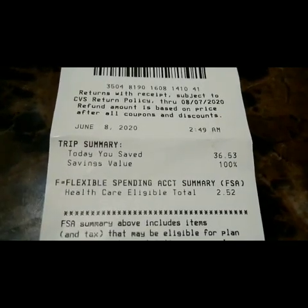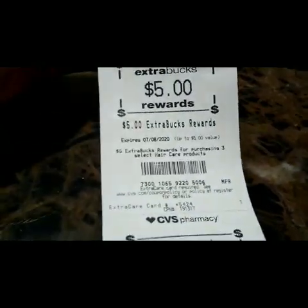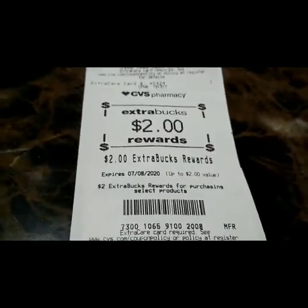Saving today $36.53 with a savings value of 100%. I got back $7 in extra bucks, 5 for purchasing the hair care products, and 2 for getting the Poise.